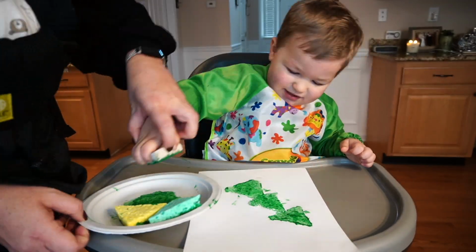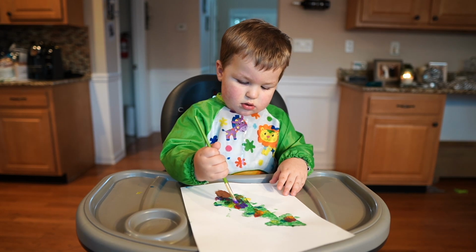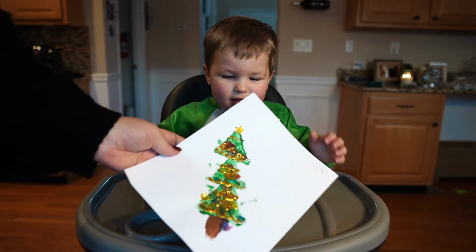to make trees. Once the paint dries, you can have your child decorate their trees with stickers, sequins, glitter, mini pom-poms, or whatever else you'd like. Feel free to get creative.